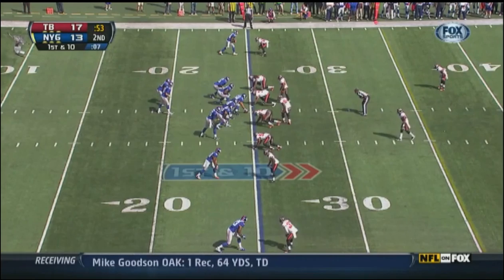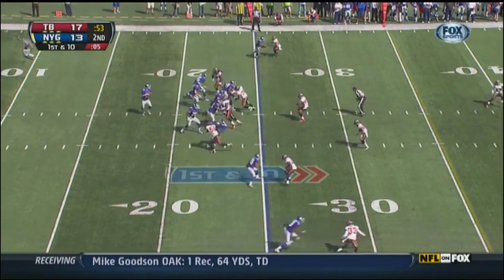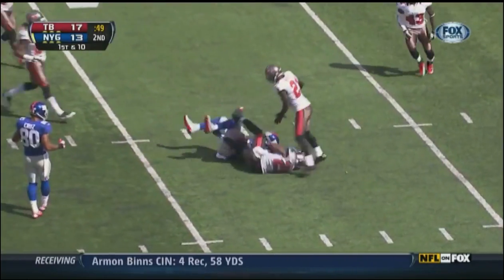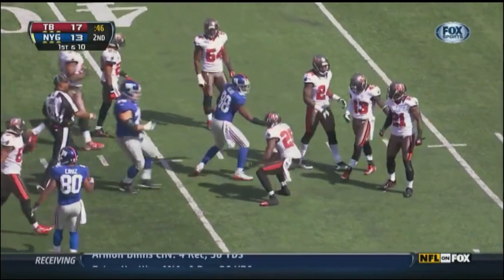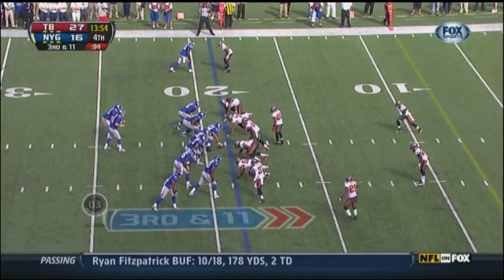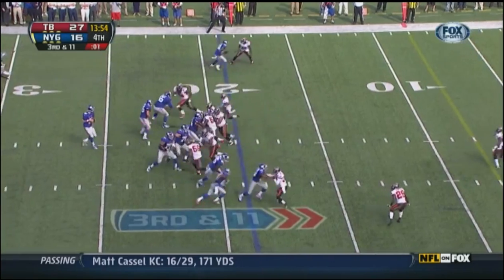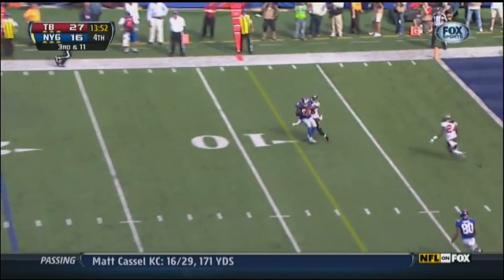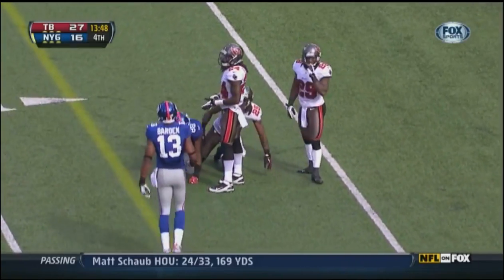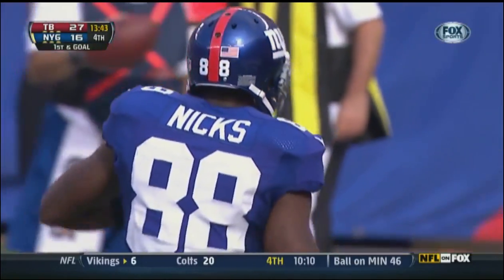Start at their own 25, down by four. That's Nicks. He's had a good first half, bad foot and all. He practiced only one day this week. Tlaib is on him again. Now third down and 11, blitz, pass, caught. That's Nicks, dragged to the ground by Tlaib, and Nicks has had a huge day.